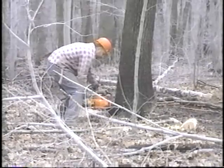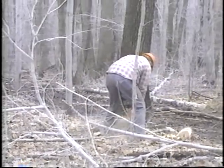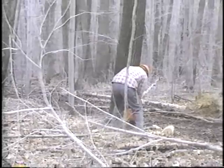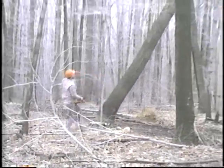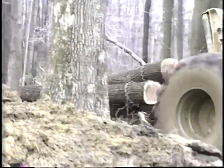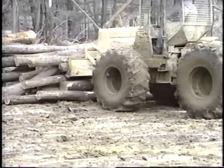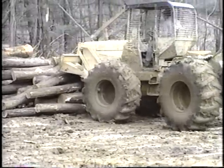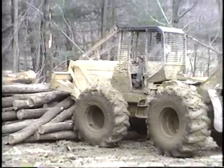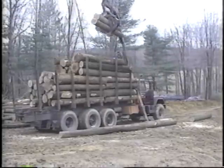In the forest of the Appalachian Mountains, the lumberjack identifies a suitable tree. This one is a prime candidate for BPB. After several trees have been cut, they're skidded to a landing. The rubber-tired skidder operator sorts logs at the landing. This will make loading the truck easier. The truck driver arrives at the landing and loads the truck using the hydraulic boom.